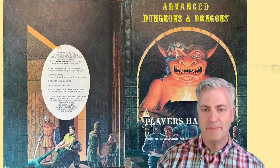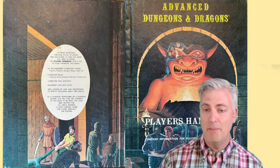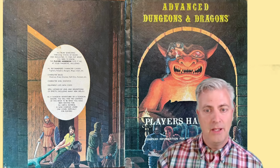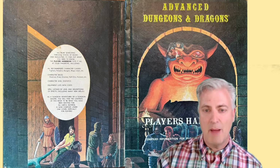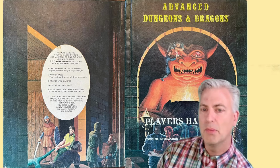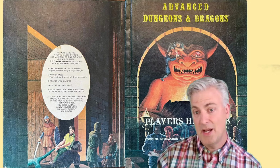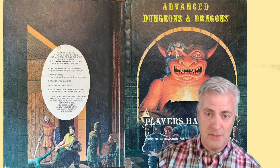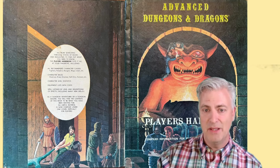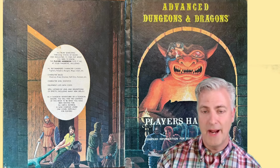Number 2 for me, again, Trampier. The guy's got 3 of the top 10. That's how amazing his artwork was. This is the Players Handbook cover. Of all the covers, I think this one is probably the most recognizable. It's the favorite probably of people who played from that era. And again, maybe it's because it's the Players Handbook. Maybe it's Tramp's art. I don't know. But for me, without a doubt, this is going to be the number 2 most iconic image from that era.